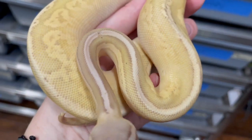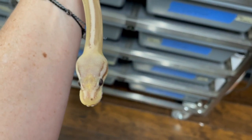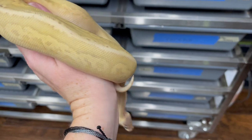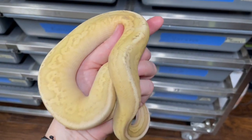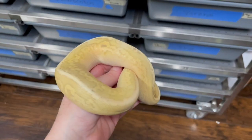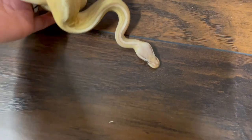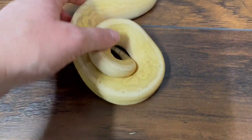She's got a few right there from the banana, but I have not seen another snake that looks like this. It's kind of crazy. Don't you dare bite me. These girls are all ready to eat again. Here, let's set you on the floor. But yeah, still absolutely beautiful snake.